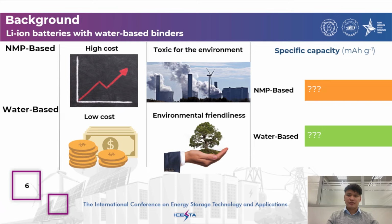Lithium battery with water-based. The lithium-ion battery has been widely used in numerous portable electronic devices, including laptop computers, mobile phones, and the larger scale applications such as electric vehicles. However, lithium has its limits, leading to the high cost of NMP-based batteries that use PVDF as binder. So the battery that uses water as solvent is a promising candidate due to its cost saving, environmental friendliness, energy saving, and noise recovery.